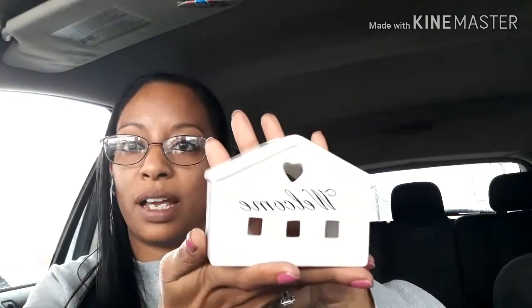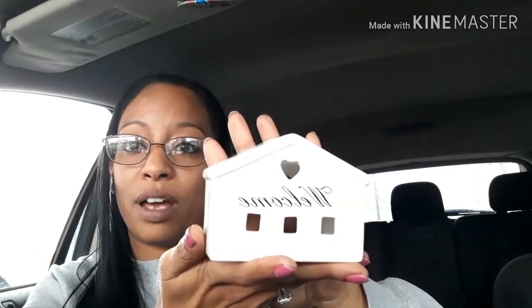The last one, which is my favorite, is going to be a bigger house, and it does say Welcome. So I thought that that was really cute. I plan on putting these on my mantle. Again, each one has a little insert here, so that way you can put your little tea lights in them.